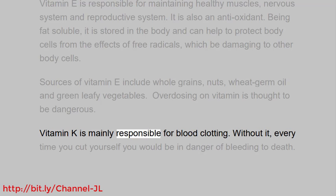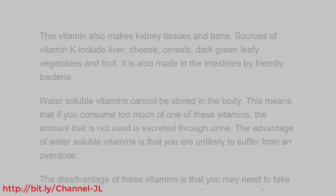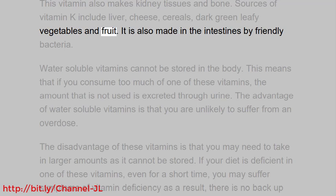Vitamin K is mainly responsible for blood clotting. Without it, every time you cut yourself you would be in danger of bleeding to death. This vitamin also makes kidney tissues and bone. Sources of vitamin K include liver, cheese, cereals, dark green leafy vegetables and fruit. It is also made in the intestines by friendly bacteria.